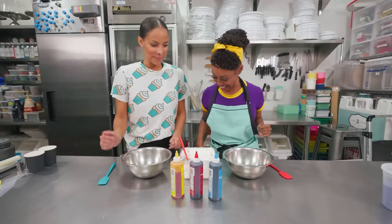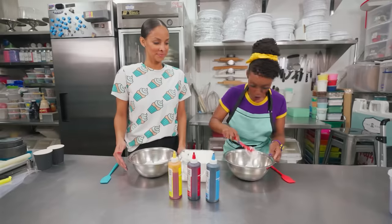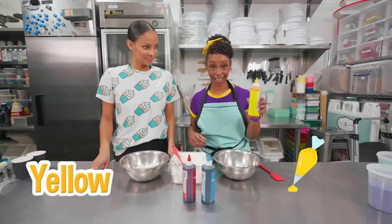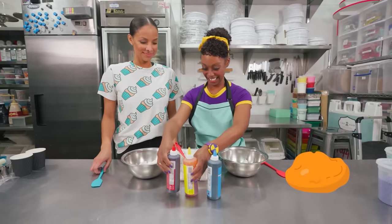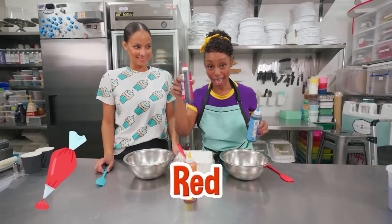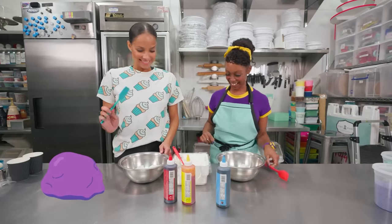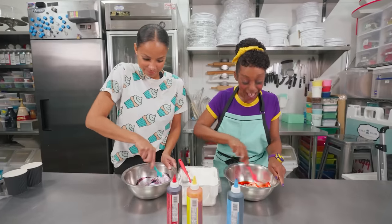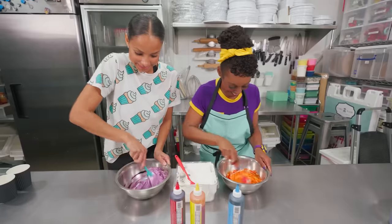All right, so let's do it. Okay, let's scoop in our frosting. All right, so in order to make orange, I'd like to mix yellow and red. Perfect. Now to make purple, I will mix red and blue. There we go. Okay, time to stir. Wow! It's turning orange. It's turning purple. Great.